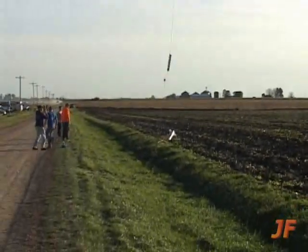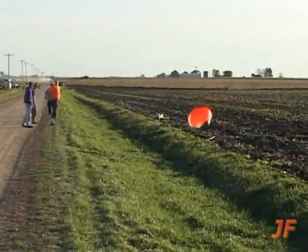On the south end, we got one coming in drogueless, just off of the highway. Should be seeing a main in 3, 2, there it is. My count was a little off. All right, heads up on the south end. We got one coming in. Missed those lines. Perfect.